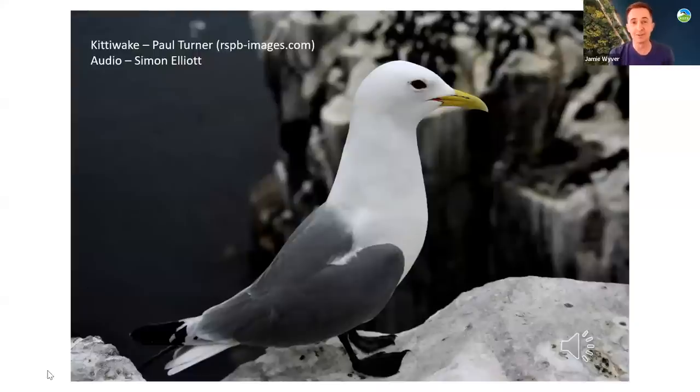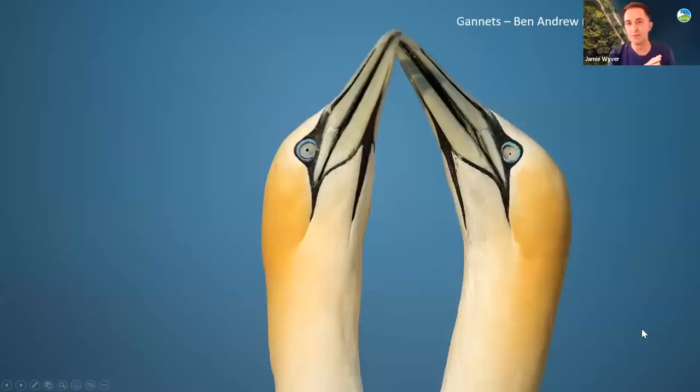Now, the loss of sand eels is just one problem that's facing our seabirds, and we'll pick up on a few more during the session today. But let's move on to a different species now. This is a much larger one. This is the gannet, a very distinctive goose-sized bird. I think they're very distinctive in flight as well, white with black tips to the wings.